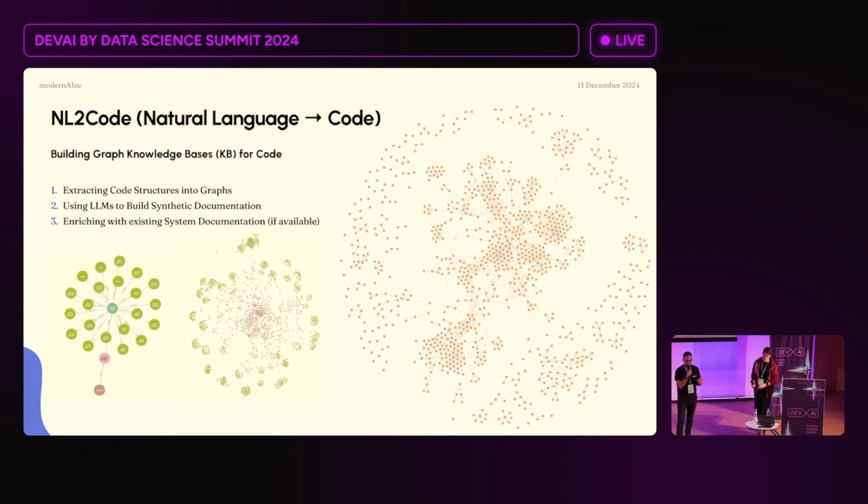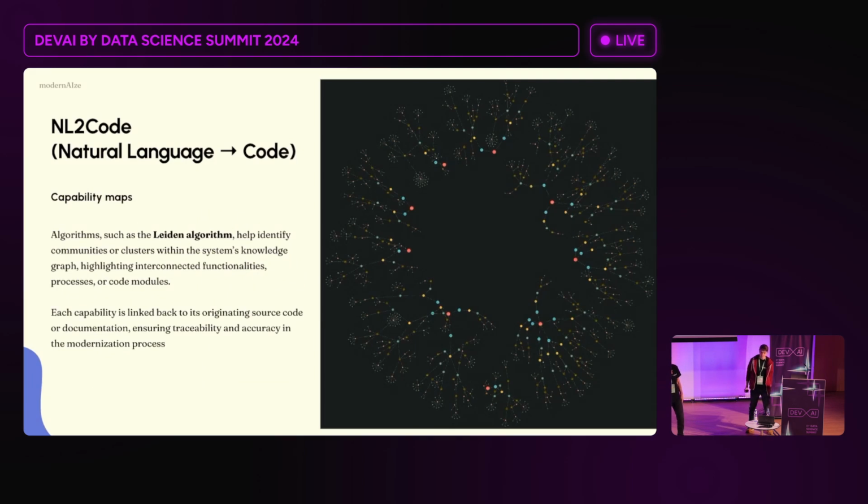But we go even further. We use some cool stuff which you probably know from graph theory, from university, such as the Leiden algorithm, to identify communities, to identify modules, to understand what processes and what modules are within a given system. So we do quite complex reverse engineering of the system in order to understand what's inside, and document that in a way that both humans and agents can use that knowledge for their purposes.